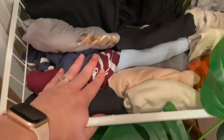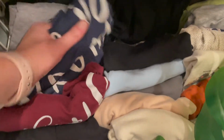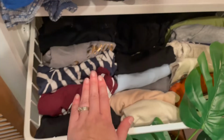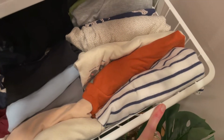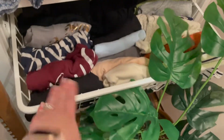I don't like packing away my summer clothes because out of sight, out of mind. So if I can just have one section over to the side, I refold that shirt. If I can have just one section over to the side that's summer clothes, that's ideal. And t-shirts, I feel like you can wear these all seasons because you can layer them. I don't think I need to pack those away. So that's on that side.